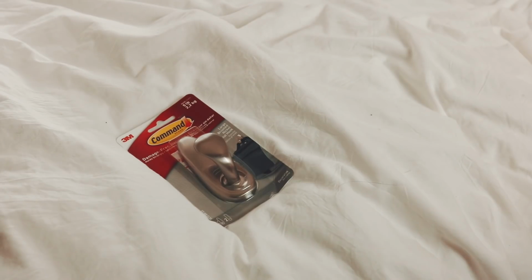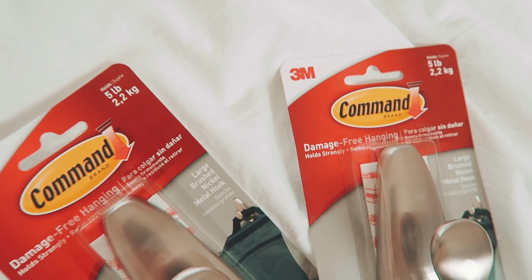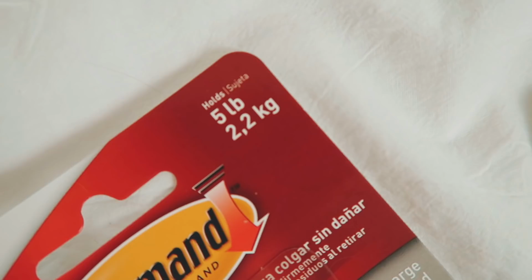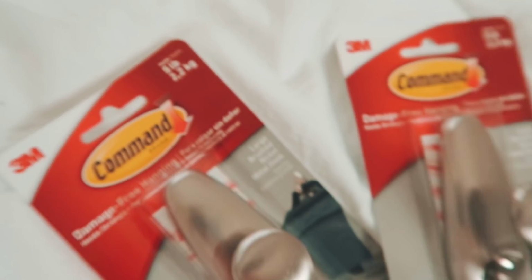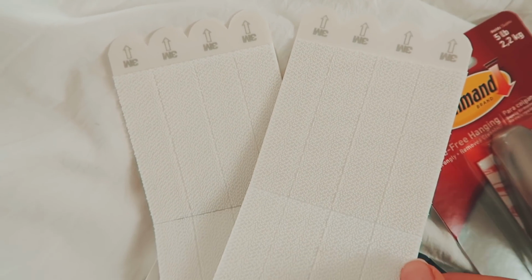So the main basis for this tutorial are these large command hooks. These are going to be used to hold our curtain rod. Now, you'll notice that they can only hold up to 5 pounds each, which really isn't a lot, so we're going to be using these more heavy-duty Velcro command strips to actually attach the hooks to the wall.